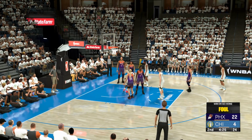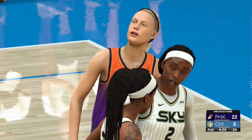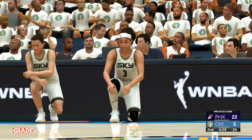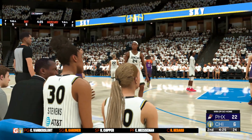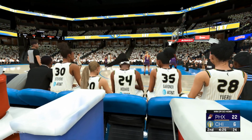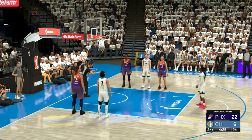Copper. And it goes as the official calls the foul. Count it. Second personal foul. One more at the line. Mind the lanes. One shot.